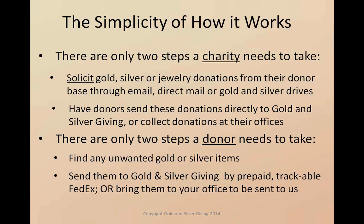What does a donor need to do? They've got to go find this stuff. Jewelry boxes, broken chains, single earrings, old rings, brooches. Brooches used to be in vogue, and now obviously they may not be as much. So a lot of these things are sitting there. People don't know what to do with them. What we're asking is that they go look for those things.